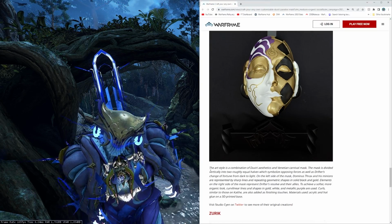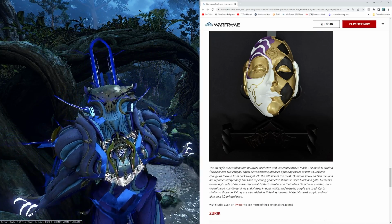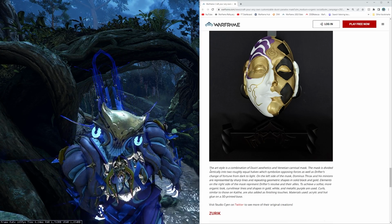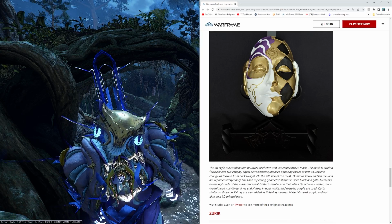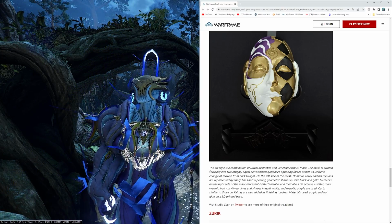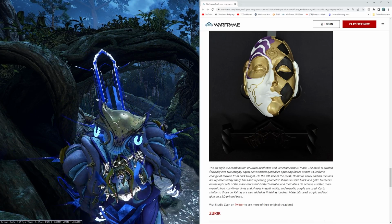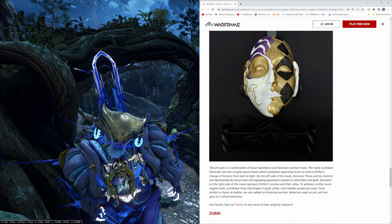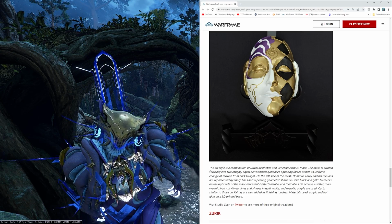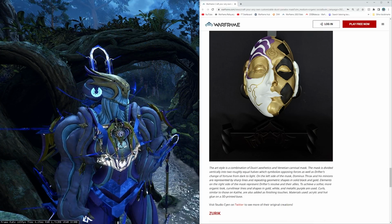The art style is a combination of Duviri aesthetics and Venetian carnival mask. The mask is divided vertically into two roughly equal halves, which symbolize opposing forces, as well as Drifter's change of fortune from dark to light. On the left side of the mask, Dominus Rex and his minions are represented by sharp lines and repeating geometric shapes in solid black and gold. Elements on the right side of the mask represent Drifter's resolve and their allies to achieve a softer, more organic look. Curvilinear lines and shapes in gold, white, and metallic purple are used. Curls, similar to those of Kythe, are also added as finishing touches. Materials used: acrylic and hot glue on a 3D printed base.